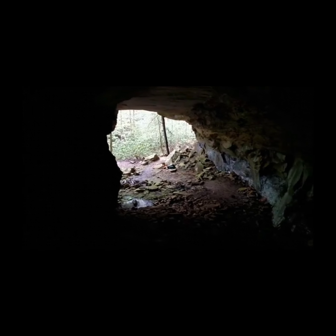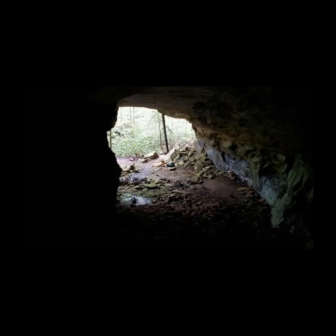Wow. Yeah, I didn't really know what to expect on this trail, and there has been so much more already than I expected. Look at this. Watch your step.